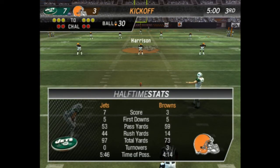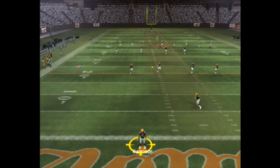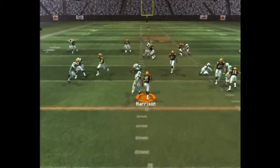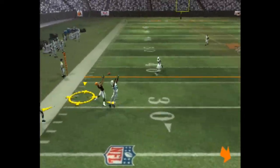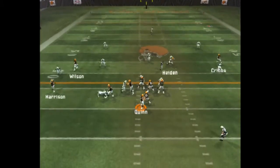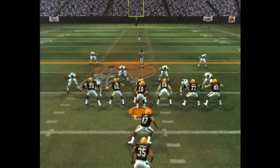Graham in to kick this one off. Booming kick downfield. This one is taken by Harrison. Keeps his feet. Backs are lined up in an eye. With the throw, he hits his receiver. Hawkins. With the pass, he hits his receiver. Number 20, the eye formation.